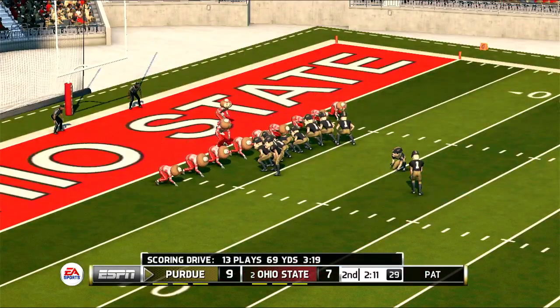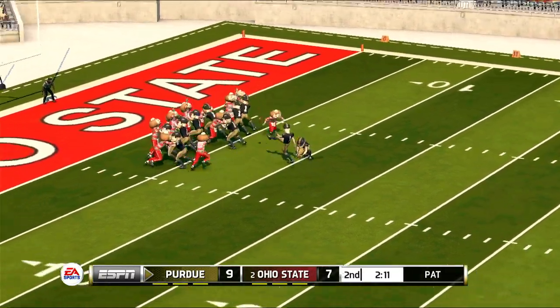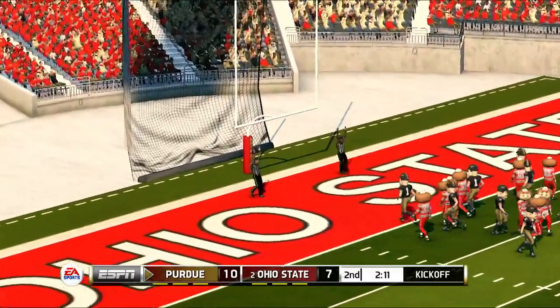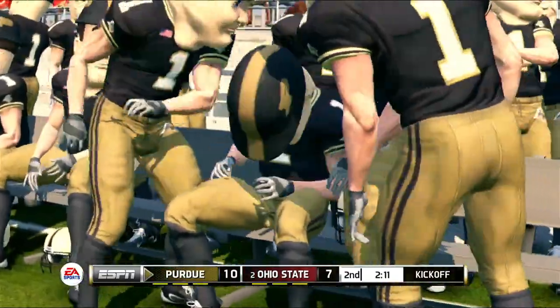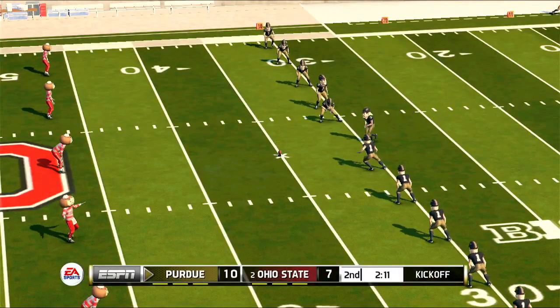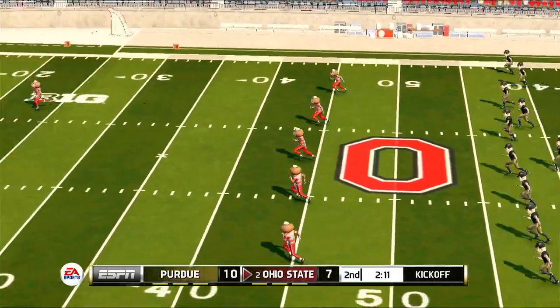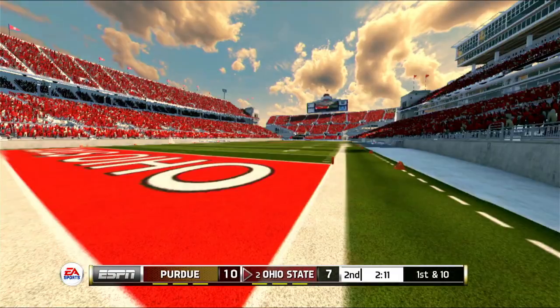So the kicker will line up here and try to give his team a three-point lead with this extra point. And he converts the extra point. And it looks like they're ready for the kickoff. He sends this one deep. And they can forget about returning this one.